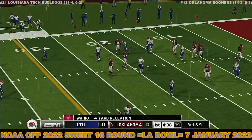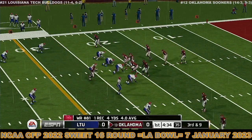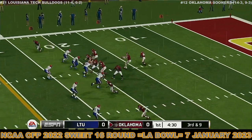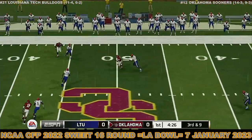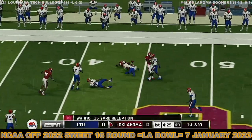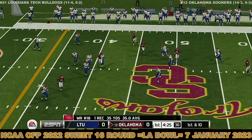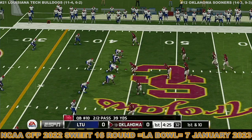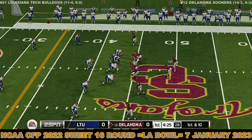Throws complete, and he's stopped immediately. Receiver. He's taken down around the 44-yard line. You can chalk that one up to the hundreds of passes the quarterback has thrown to this receiver in practice. These guys know and trust each other, and you can see it in the way he threw that pass.